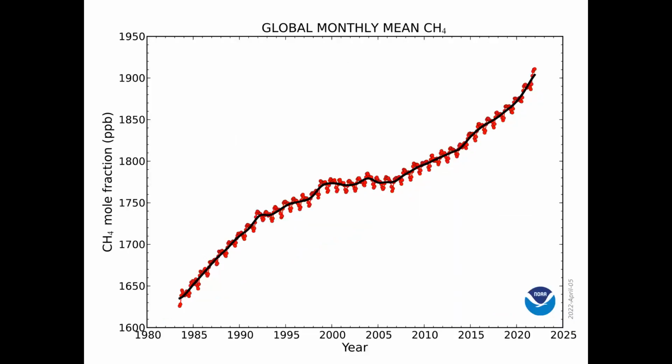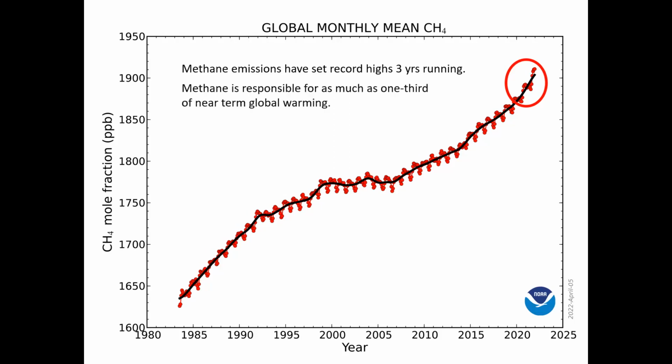Methane has become a major problem. Methane emissions have set records each of the last 3 years. Methane is responsible for as much as 1/3 of near-term global warming. It's 25 times more powerful in trapping heat than CO2.